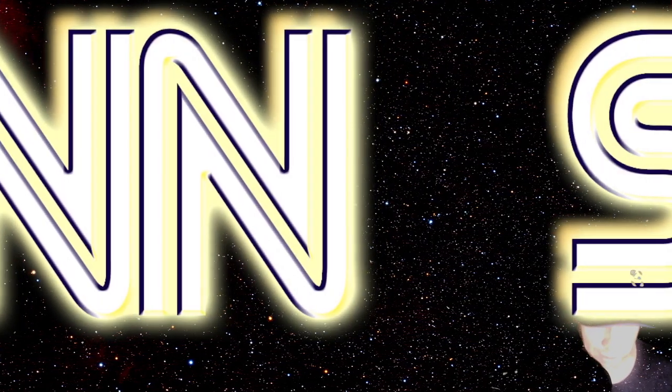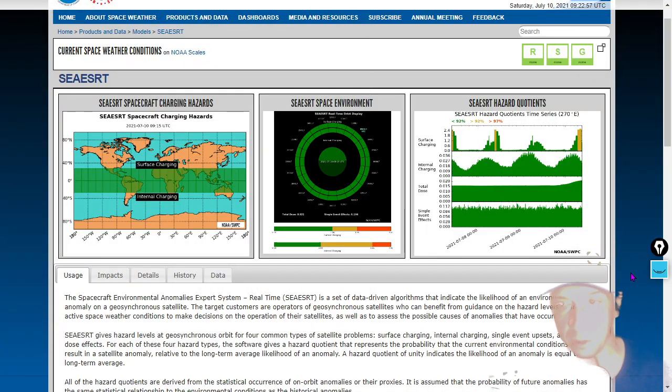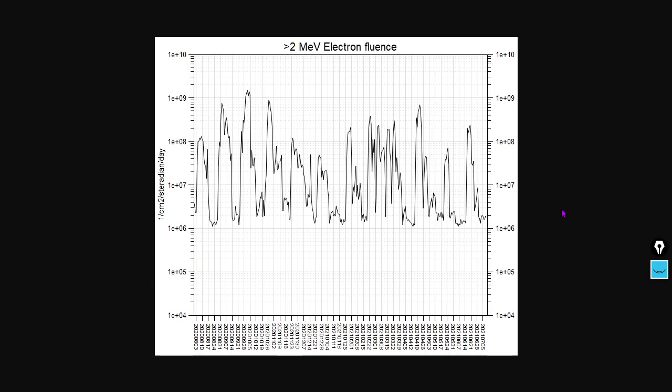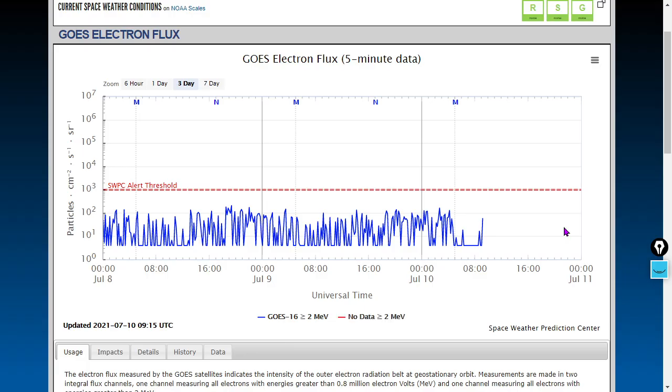Let's get back to some current space weather data. Electrons can charge up satellites. We don't see any of that going on right now, at least according to the Space Weather Prediction Center. No charging hazards currently. Here's the one-year chart of the relativistic electrons surrounding planet Earth. That's from solon.info. Here's a 3-day chart. And we're seeing low to moderate levels here.